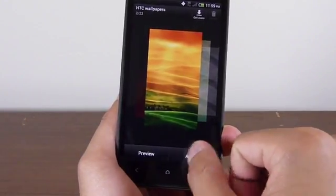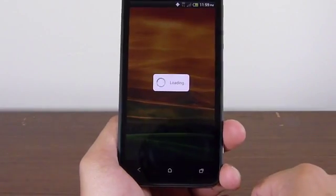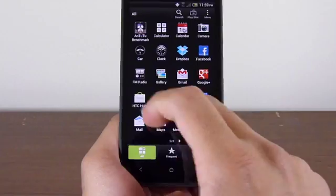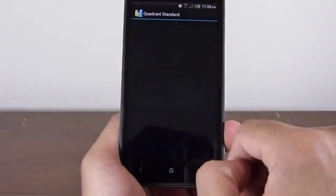So let's bring this back to a regular wallpaper here, and we'll run just the first test, and that's going to be Quadrant. So let's wait for this guy here. Okay, so let's get started. Quadrant. Let's load that guy up. And here we go. I'm going to run this guy.